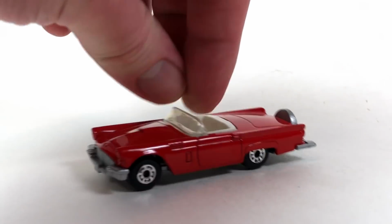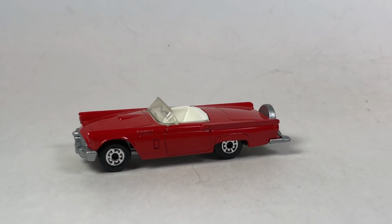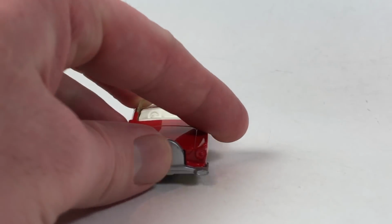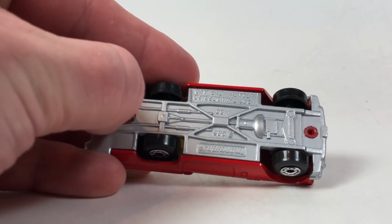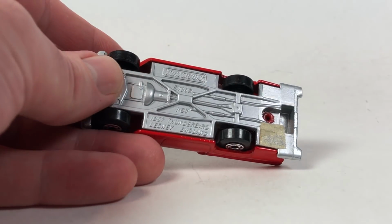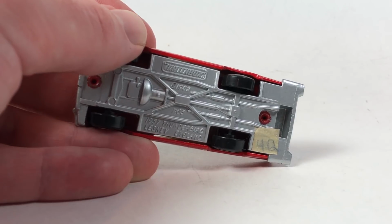And then number 4 of the 5 cars that we're going to look at today is this one right here. This is the 1957 Thunderbird. This was number 42 in the lineup when it was out, between 82 and 83. So 1982 and 1983 is when this exact car was available. This one actually has a plastic base. This one is a Lesney, England. Copyright date 1982, 1/63 scale.